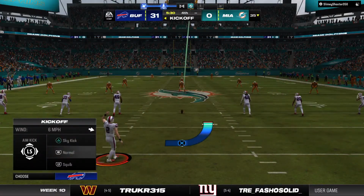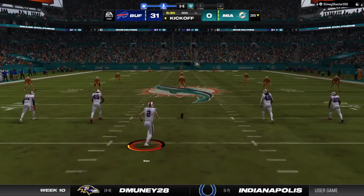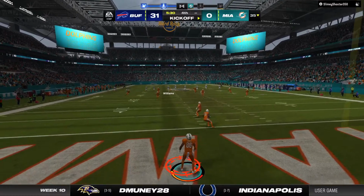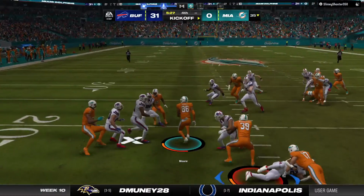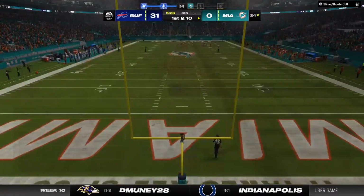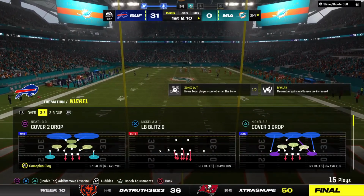Tyler Bass to kick off for Buffalo. So after knocking through the field goal, here's Bass to kick it away. And this is going to be returned from the middle of the end zone. And he'll be stopped right around where he would have been had he gone down to a knee, maybe a yard shy of there at the 24.